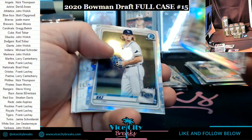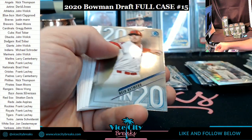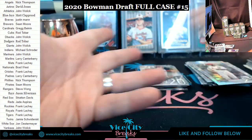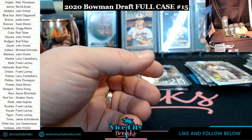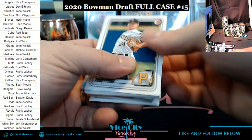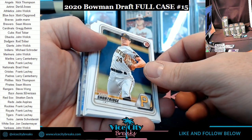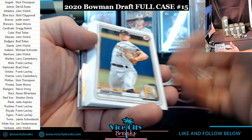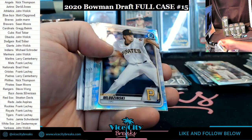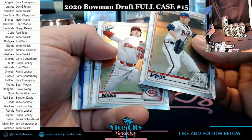100%, Nick. 100%. Superfractor is still in play. Included in this. Which is why I almost think it's going to come out of a draft or something. Because I want it to come out of 2021. Just because we've done so much of it with no super.